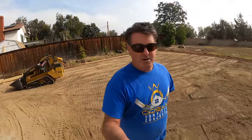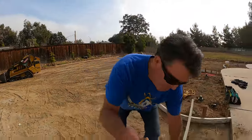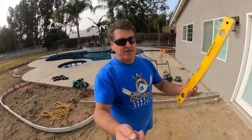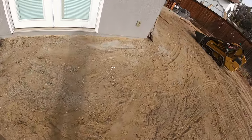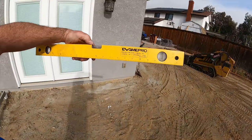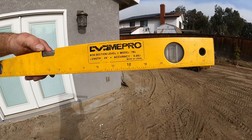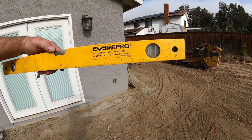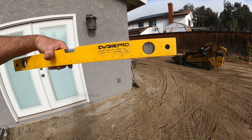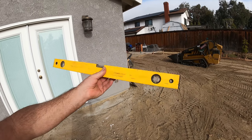I wanted to show you my new level that I happened to find at a garage sale. And I'd never seen one like this or anything made in this particular region. Here it is, made in Israel. I don't recall seeing any levels ever or any tools made in Israel, so I had to get it. It seemed kind of unusual.